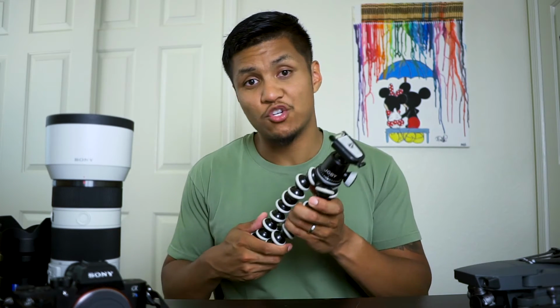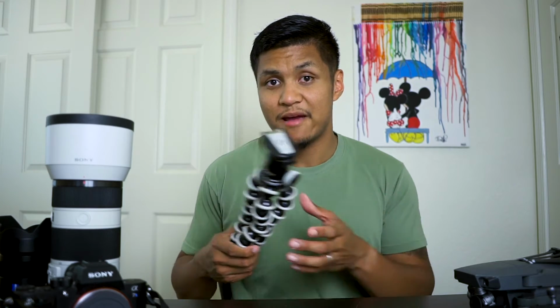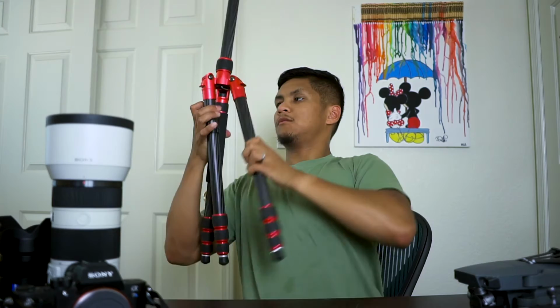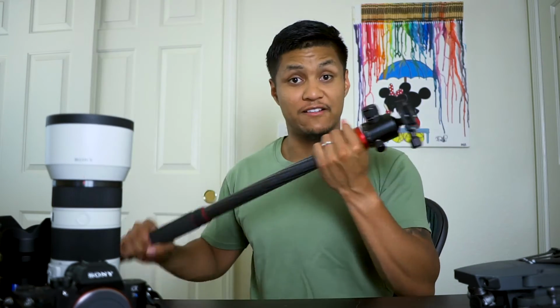Now here is my Adobe GorillaPod, which I'll mainly use as a selfie stick for whenever I want to talk to the camera. And right here is my newer tripod, which also turns into a monopod. And right there, it's super convenient.